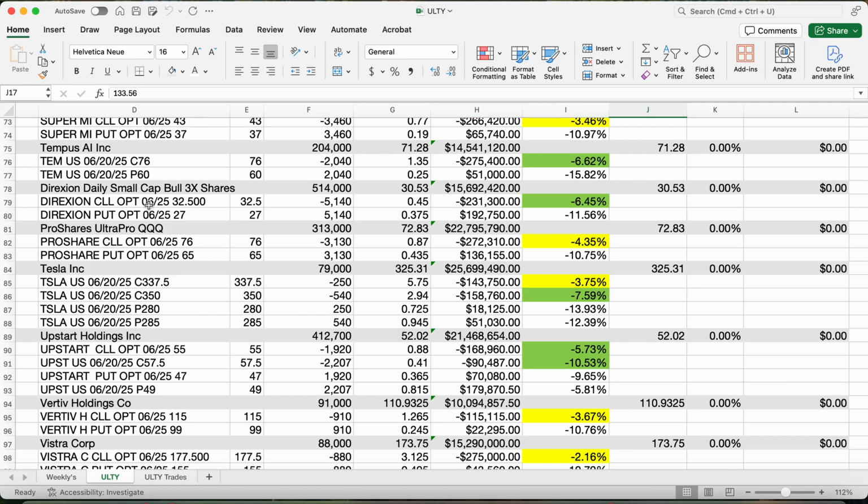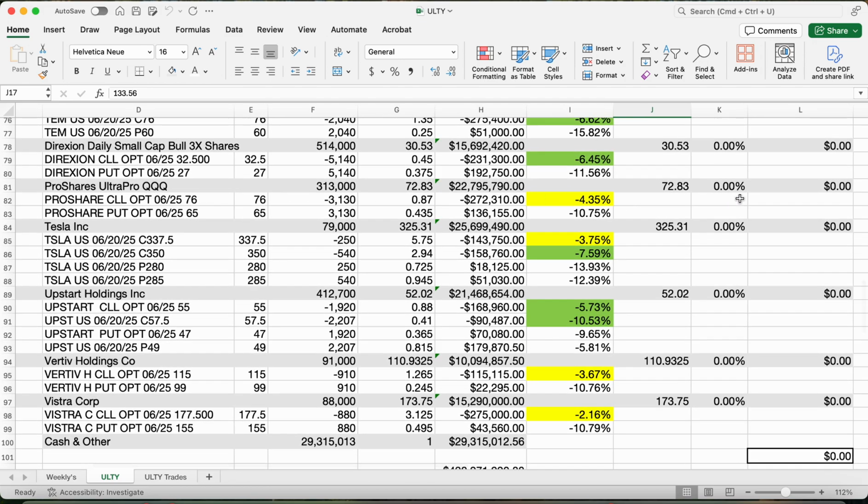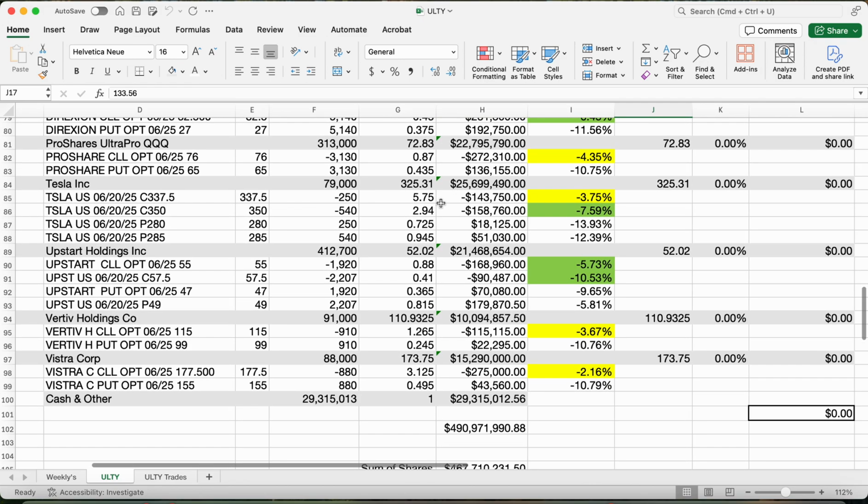TNA, another triple leverage fund, small cap bulls, $30.53 with a 32.50 strike price. That's 6.4% out of the money. TQQQ, the other triple leverage, $72.83, I'm sorry, with a $76 strike price. That's 4.3% out of the money.